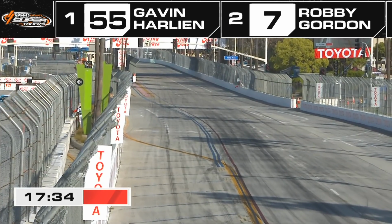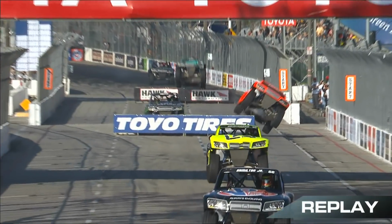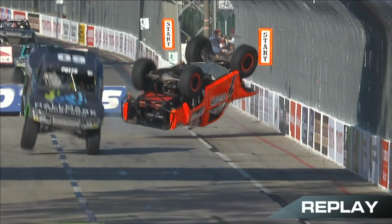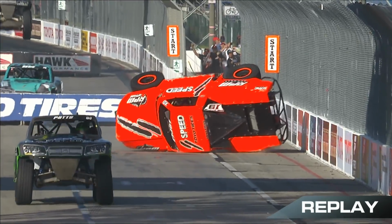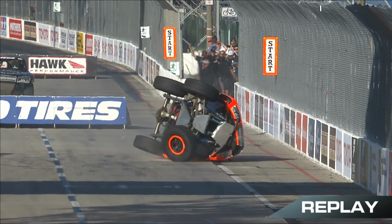I don't see any of the cleanup crew out here yet, so it's taken much longer than I would expect to get that rolled back over and get a full race in here. Here they come now to the main straight as we take a little replay one more time of it happening here. It's always this section of the track.